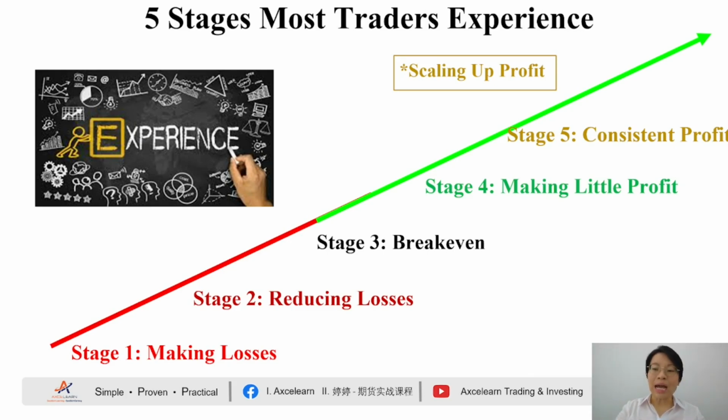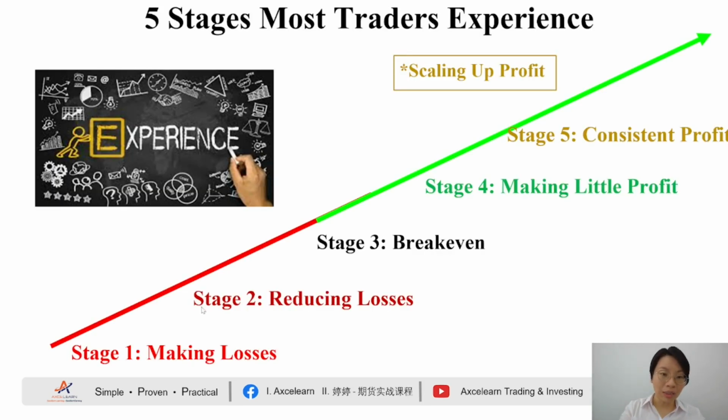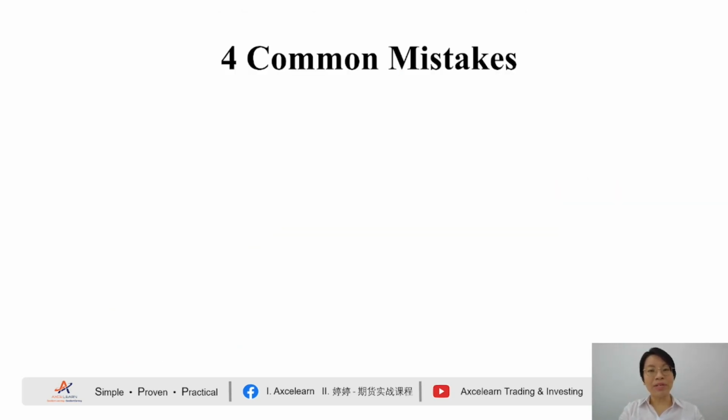Now, subsequently, I'm going to help you identify 4 common mistakes that stop you from progressing from one stage to another. I'm going to focus on the common mistakes from stage 1 to 2 and 2 to 3, mainly this part, because the majority of traders start at this level. So I will try to help you identify the mistakes coming from stage 1 to 2 or 2 to even 3. Now, what are the 4 common mistakes?